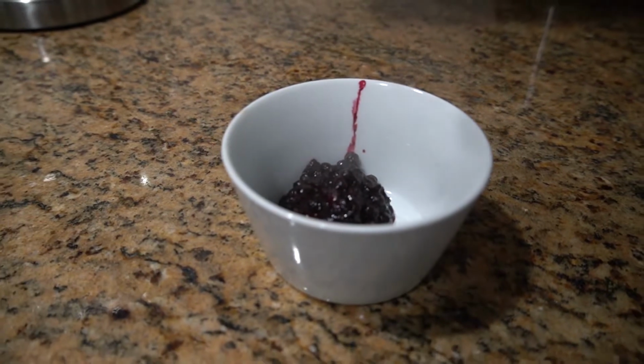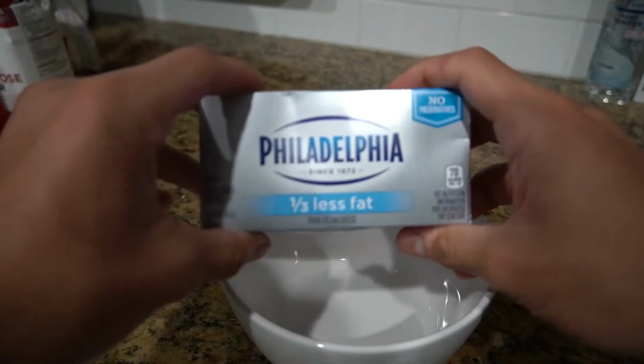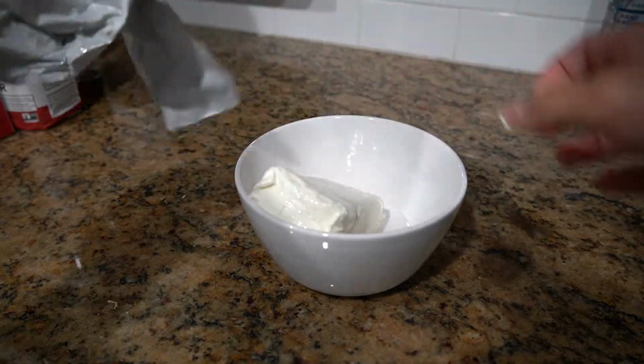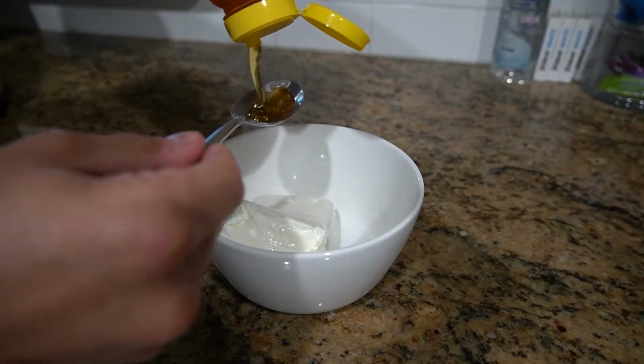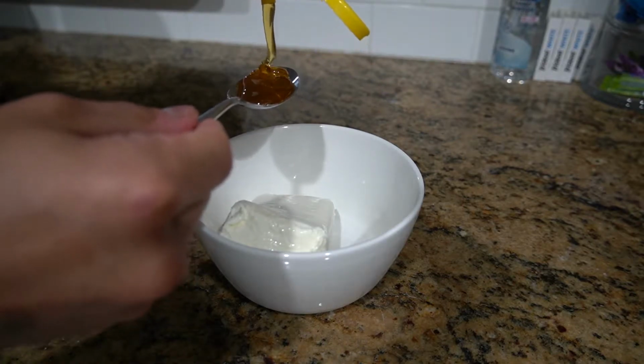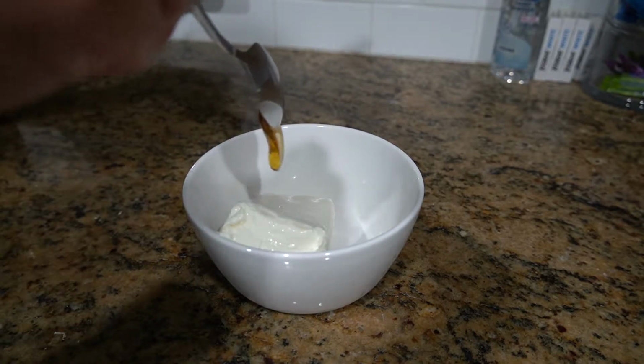You guys want it to be pretty much having its juices leaking through, showing its juicy fruitness and all that deliciousness coming through. Next, we're gonna put it into a bowl. Please use a mixing bowl. My dumb ass used a fucking cereal bowl, but please use a mixing bowl.